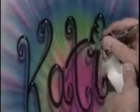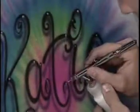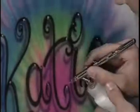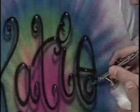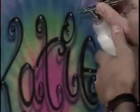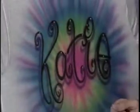You notice, too, that I'm also hitting the top part of the swirls. In other words, if the swirl comes around and tails towards the top part, I want to hit that as well. It's facing up, so we want to give that a little emphasis. But notice how, with the addition of the highlights, now that drop shadow really pops out. It really creates a good illusion of three-dimensionality.